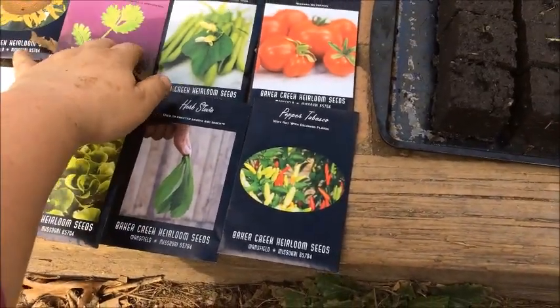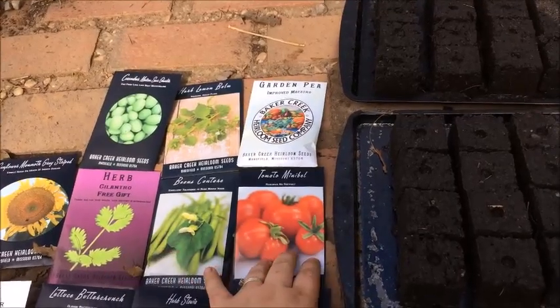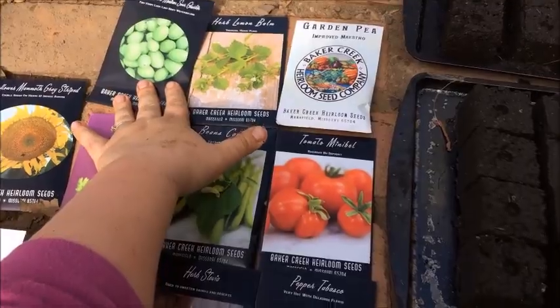They sent me cilantro as my free gift. Canter beans, which are green beans. Mini bell tomatoes, garden pea, lemon balm, and the mini gherkins.